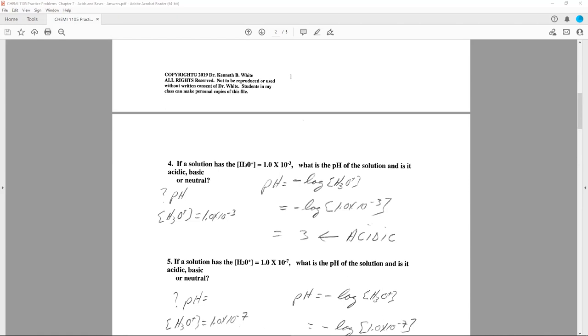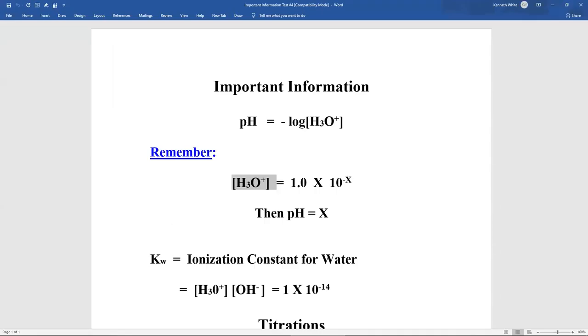And I don't think you saw that, so let's go through that again. Again, important information, test 4. pH is minus the log of the hydronium ion concentration, H3O plus. If H3O plus is the concentration of 1.0 times 10 to the minus X, then the pH is X. This is my special gift to you.